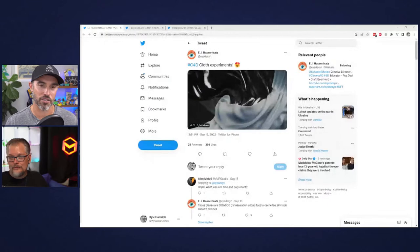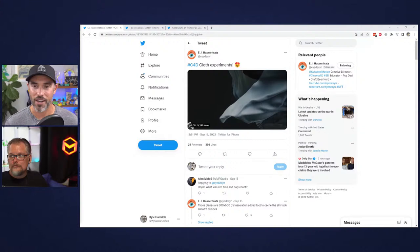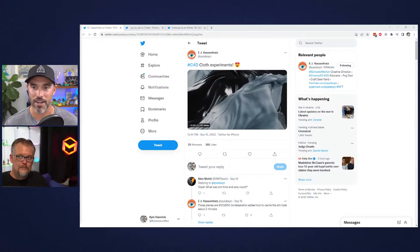There it is. So there's my cloth simulation where it looks like water. Like, that is incredible. It literally took me 20 minutes to set up, and to bake that sim, the cache of that sim took like a minute.